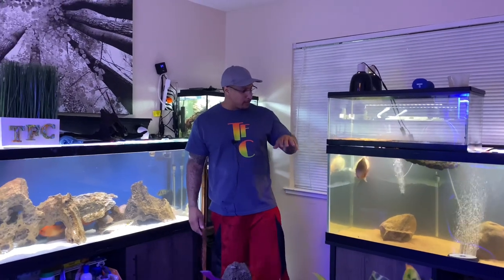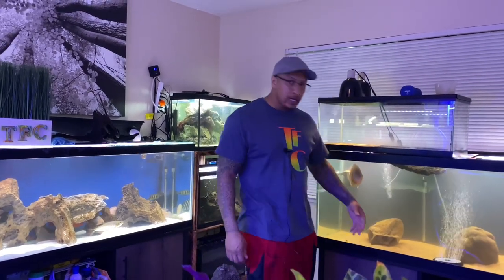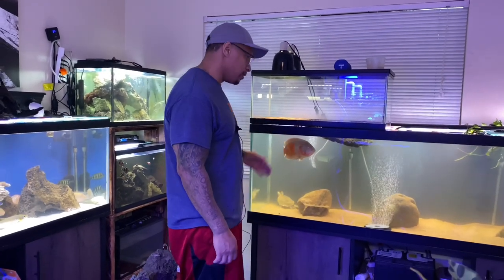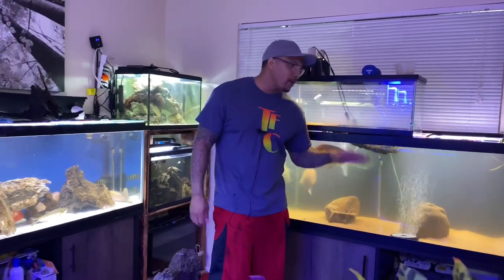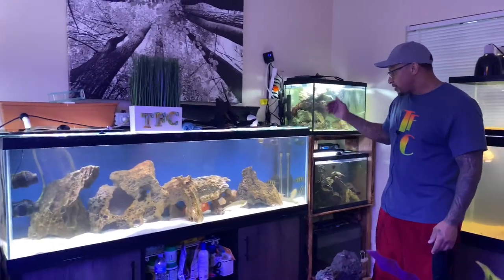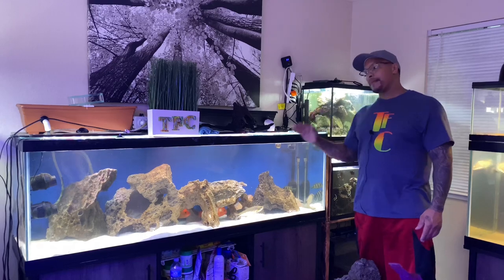So we've done this aquarium right here. Took a lot longer than I thought. It was a lot more vacuuming than I thought it would be, but this tank is done. Cloudy, yes, but it's good. This aquarium, we got everything done. Took a lot more vacuuming.